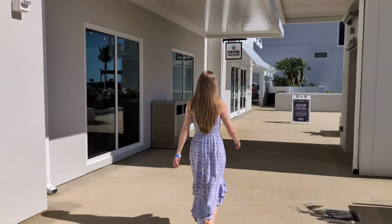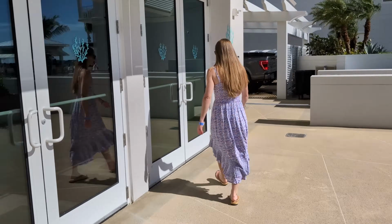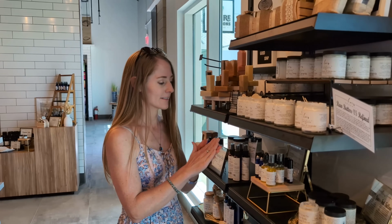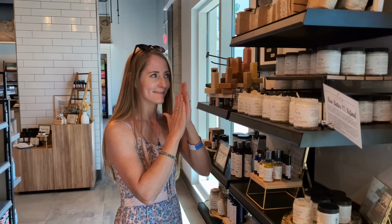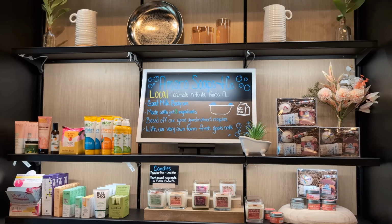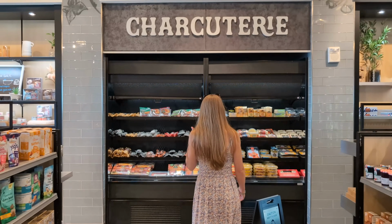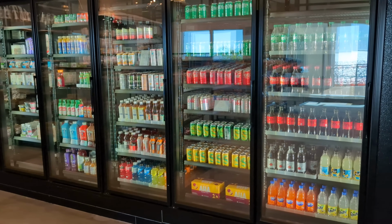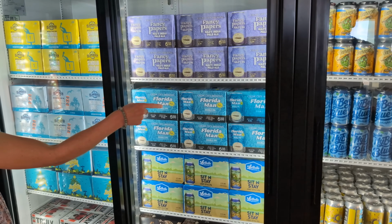Now, there's one more store we're going to take you to, and it's only a few doors down. And that store is Shore Provisions Grocer and Goods, where inside we found what was basically a small grocery store, with items such as handcrafted soaps, lotions, and skincare products, locally made candles, pharmacy items, a charcuterie section, fresh baked breads, and a variety of beverages, including one of our favorite Tampa Bay area beers.